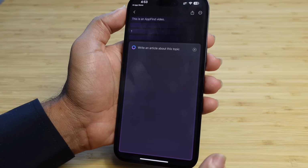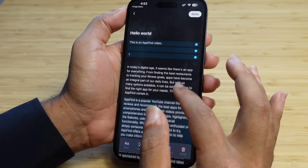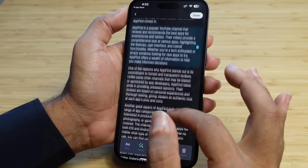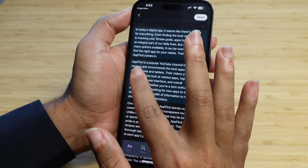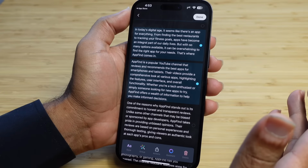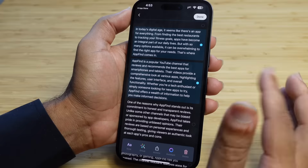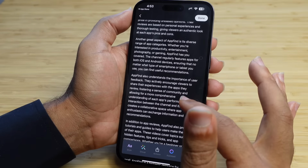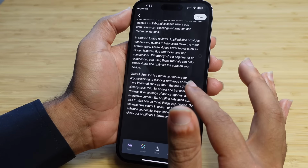Just like that. So the AI features on this, pretty incredible if you want to get started on a draft of your document, because here it has written just with one prompt, this is an AppFind video. It researched it. It says AppFind is a popular YouTube channel. I've never told the Craft AI what AppFind was. It went out and it did its own research. So that is pretty incredible that I was able to do this and write this comprehensive guide of what an AppFind video is.